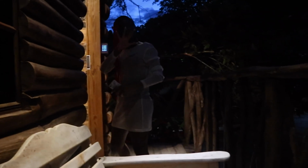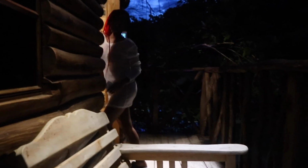Judah is going inside because of the mosquitoes. They're getting bad out here. Yeah, it's terrible. But bye.